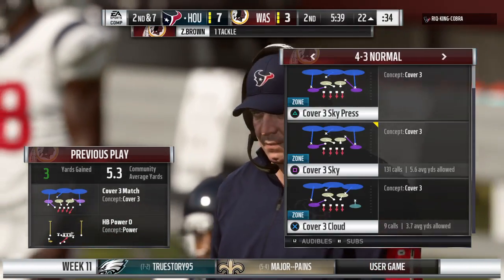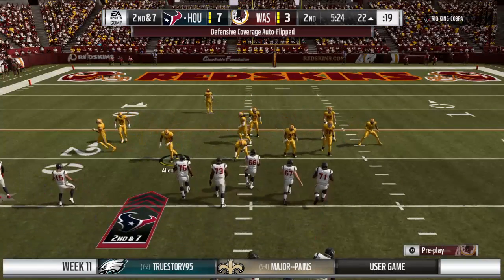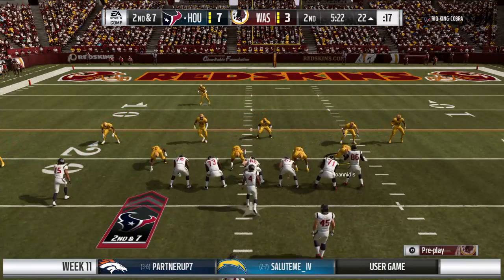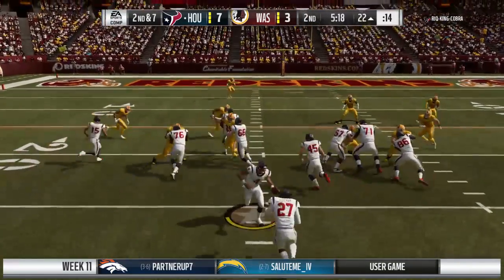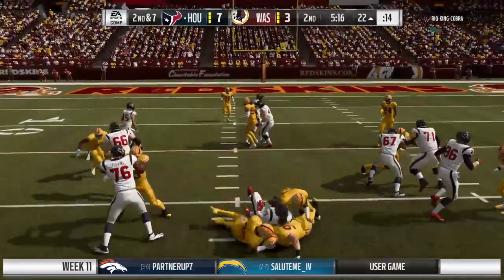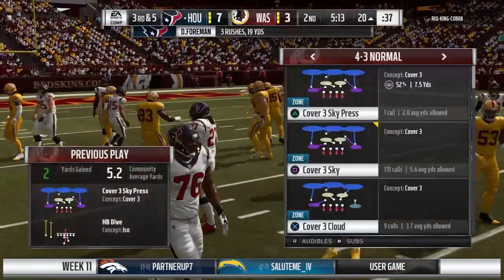Well, that call makes sense because they've been throwing it well on this drive, and once again they show passing formation, showing the shotgun. Then they ran out of it. That's a nice play by them defensively, though, to hold it to a short game. Now Foreman. And they'll get him down right about the 20. Tackle made there by Zach Brown.